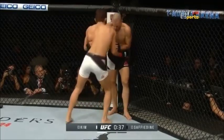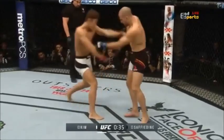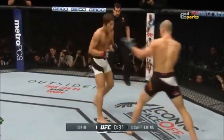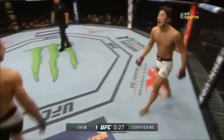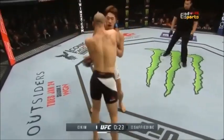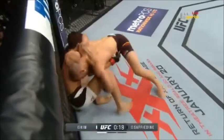Neither fighter is taking control of this round number one. They break. Just out of harm's way. Yeah, just sliding right away. Nice knee there by Saffiedine, looking to utilize some Muay Thai. Again with a trip. Beautiful trip.